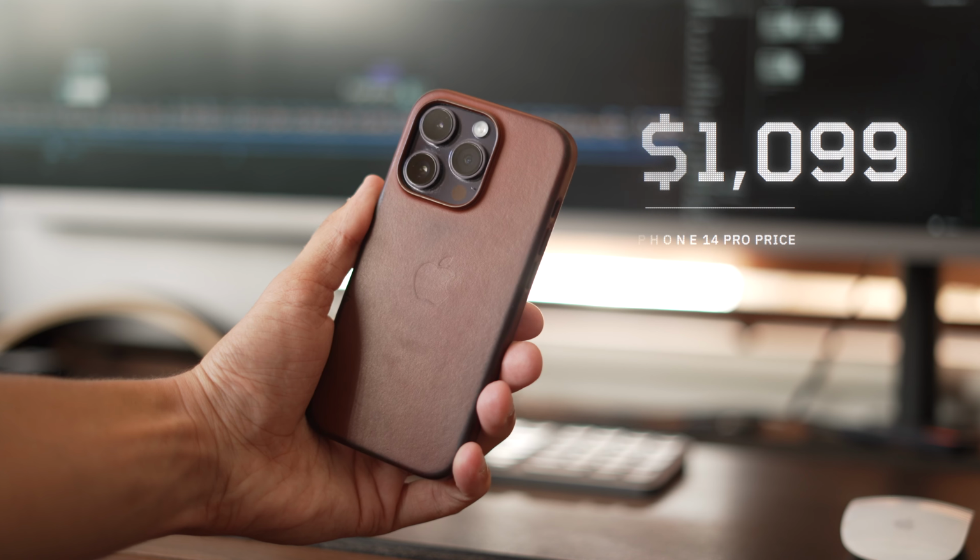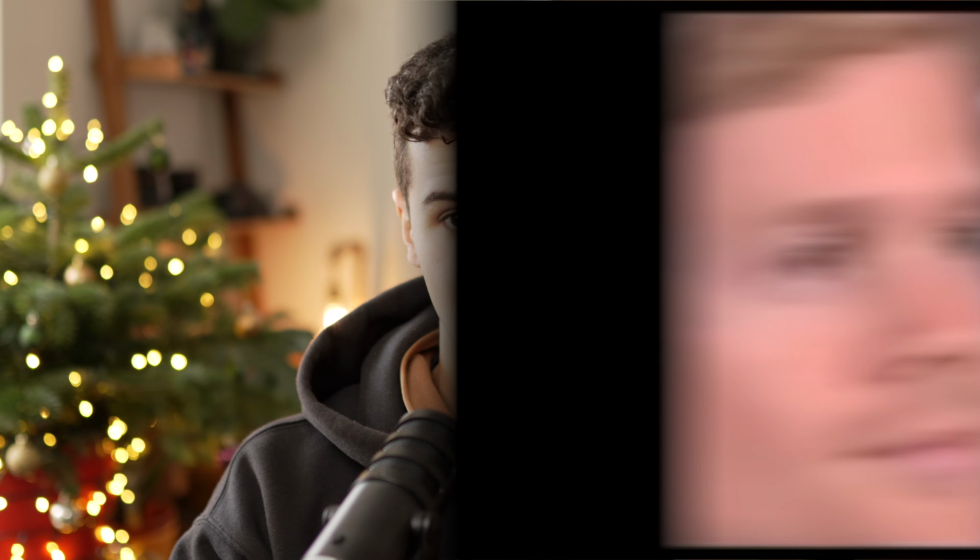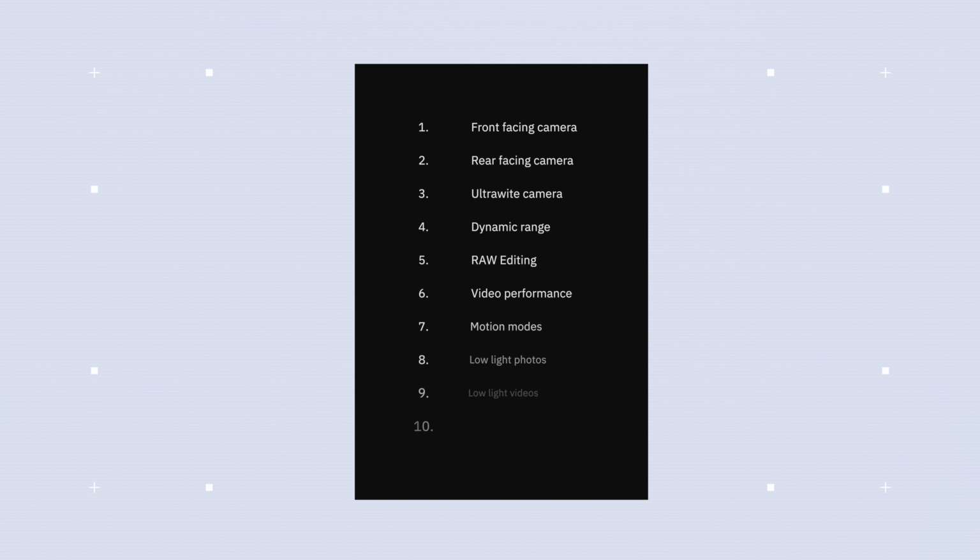Google Pixel 7 costs $599 for the cheapest model, while the iPhone 14 Pro costs almost double at $1,099. The big question is though, is that worth it? From a camera perspective, is the iPhone 14 Pro that much better than the Pixel 7? Let's find out. We have 10 camera categories, and we're going to put these phones head to head to find out which camera comes out on top.